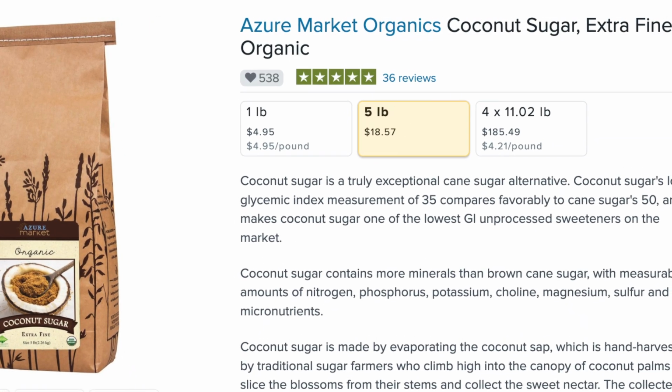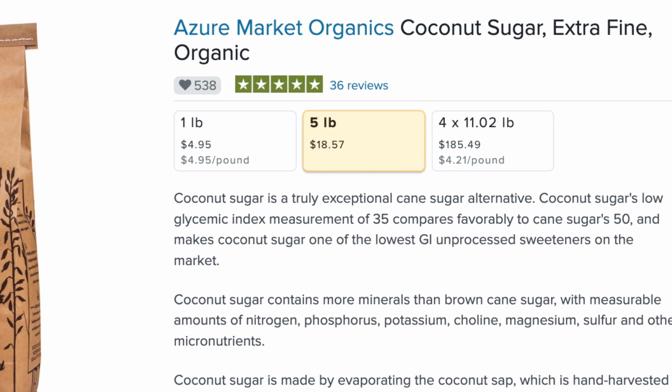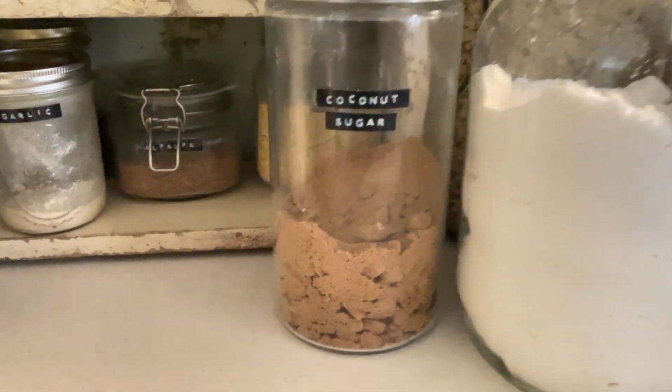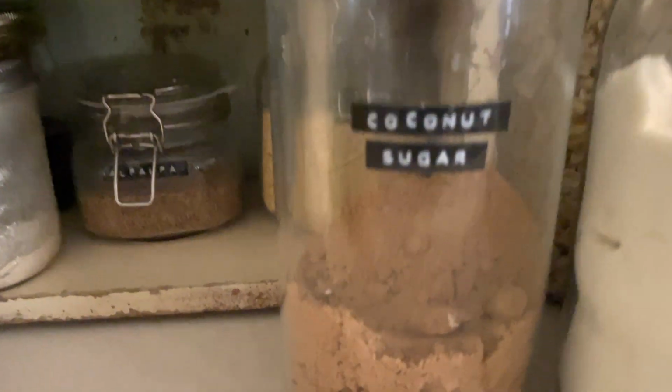I ordered the extra fine organic coconut sugar, and that is $18.57 for a 5-pound bag. I use this for cooking and baking, making cookies, and they have really good quality coconut sugar.